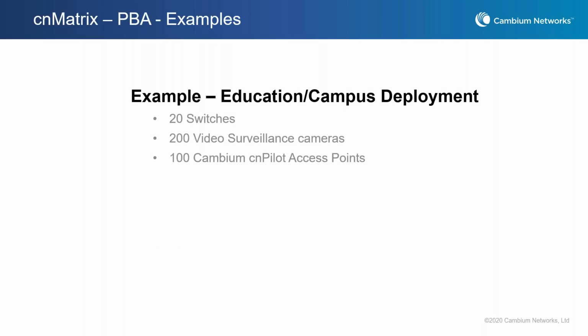Okay, so when I give people a demo on PBA, I have 2 or 3 switches, I have 1 or 2 video surveillance cameras, I have 1 or 2 access points, and I give the demo. And it's pretty cool because I show the config on the switch and it's empty. I plug in a camera and then I show the configuration. All of a sudden you have pages of configuration on the switch. And then I remove the device from the switch and I show the configuration again. All of a sudden the configuration is gone. So it's a great demo to give.